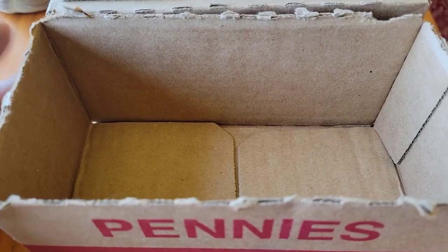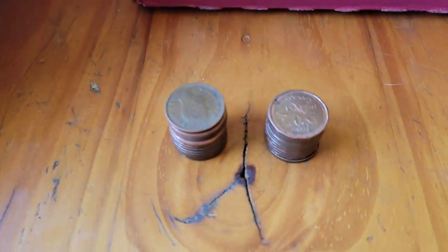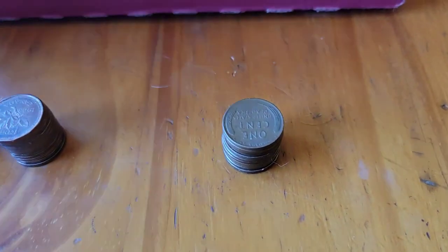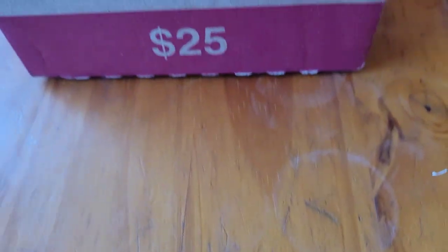Alright, well that's the end of our first box. It wasn't all that exciting. We ended up with 25 Canadians. And only 11 wheats. So I'm glad we're doing a two-box hunt.